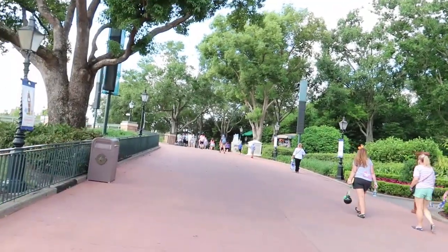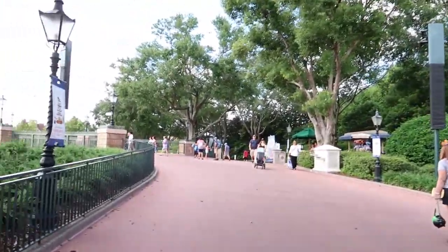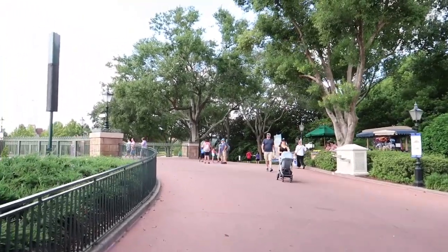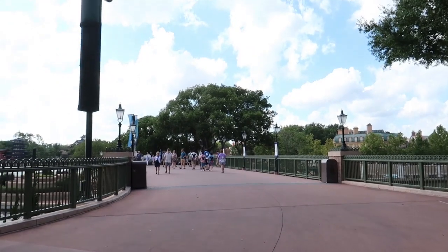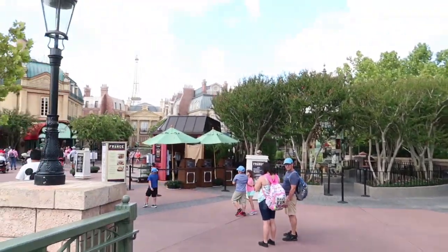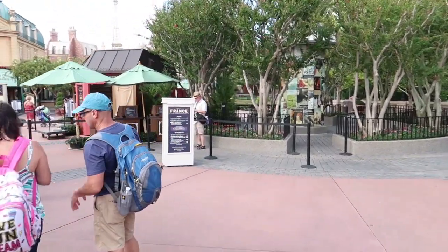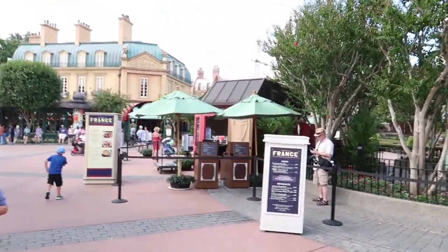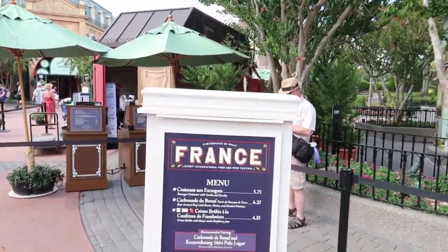Let's go find out. And they do not apparently have a special booth. We're gonna cross the bridge and head over to France. Okay, so this is France. And here is the French little booth.